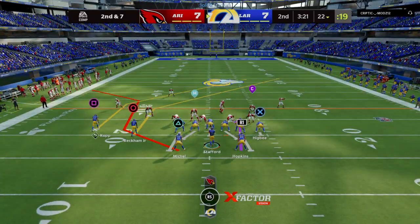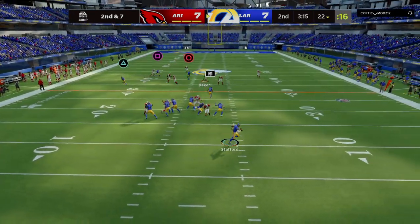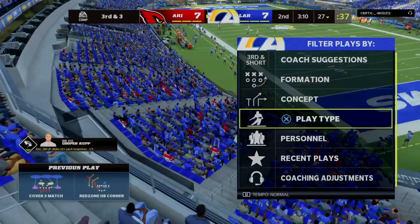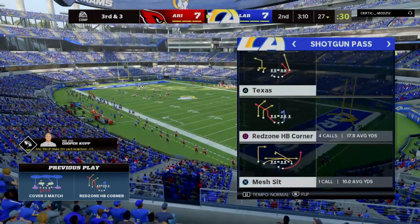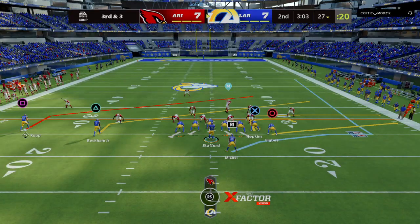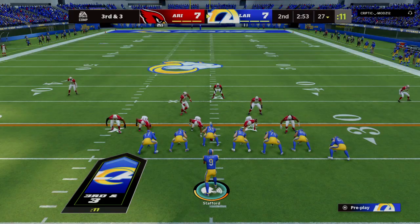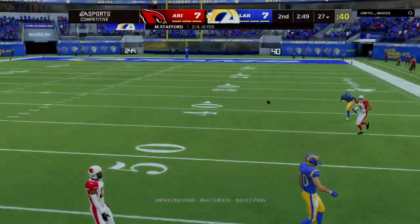The last run got 3. Now here's 2nd and 7. A shotgun snap for Stafford. Flushed out right. And he'll get this up past the 25 before he's out of bounds. He'll end up getting 5 out of that, but now they're looking at 3rd down. Stafford now to throw. Escaping the pressure right. And the throw there going to be incomplete.